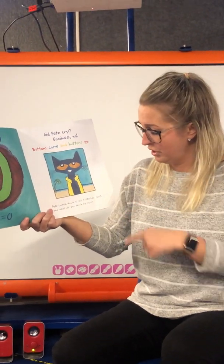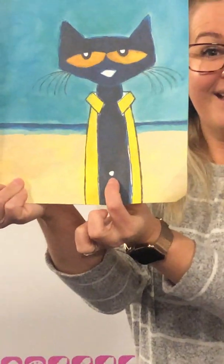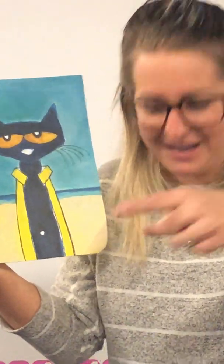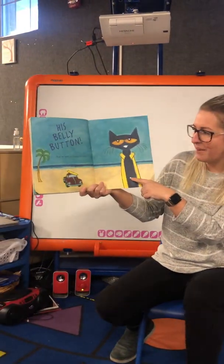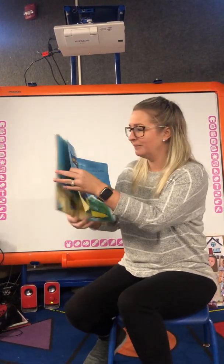Pete looked down at his buttonless shirt, and what do you think he saw? Oh, look! He saw his belly button. Can you find your belly button? Point to your belly button. There's Pete's belly button. He kept on singing his song.